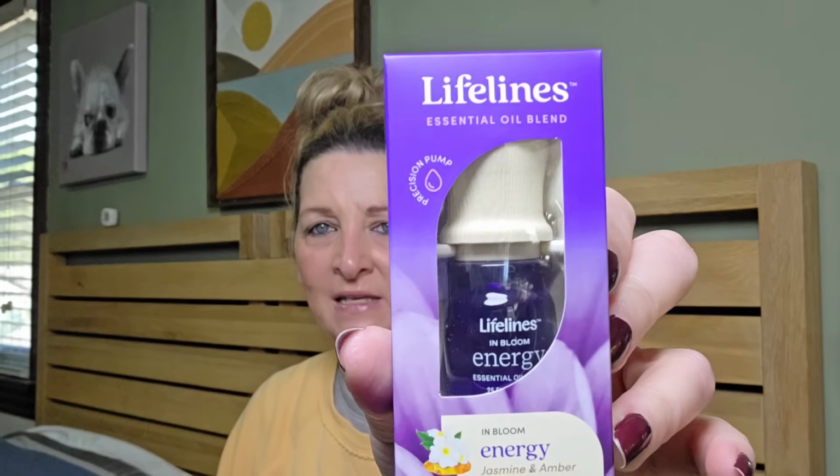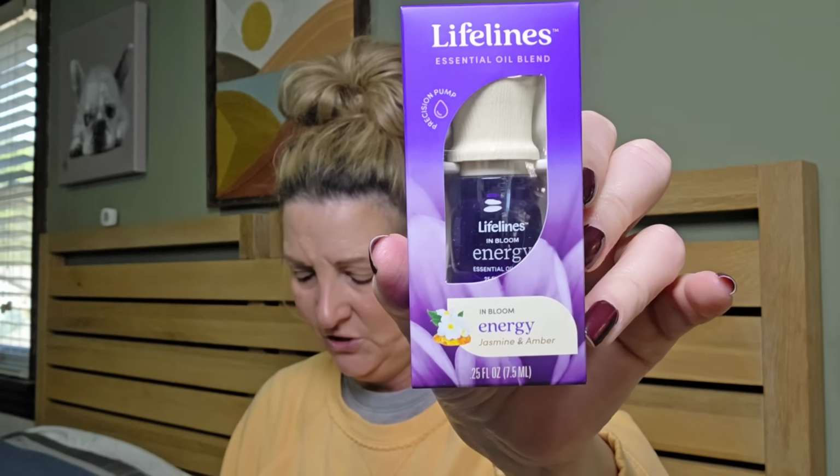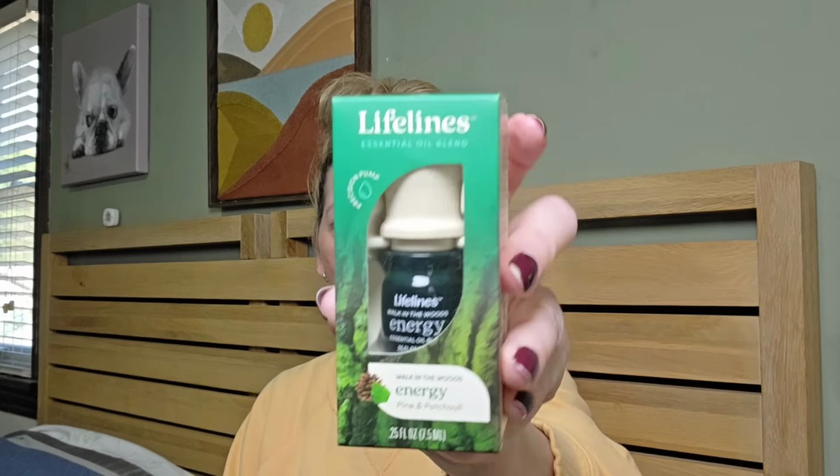I thought these were a great deal. I've been able to find 5 different ones. These are the Lifelines Essential Oil Blend. They are 0.25 fluid ounce. So we have the jasmine and lavender. This is the pine for the energy, walk in the woods. We have citrus grove energy.